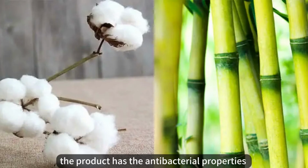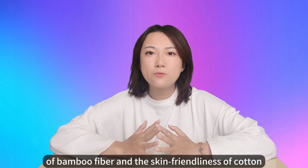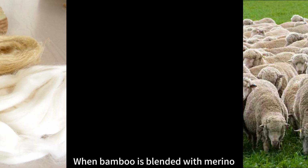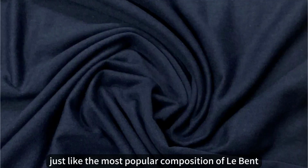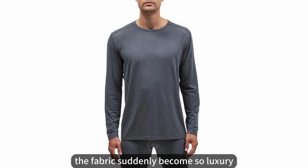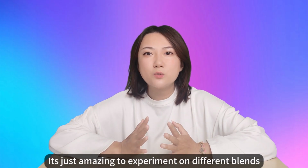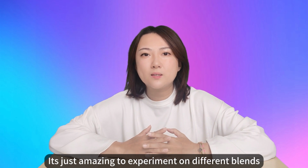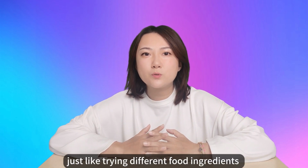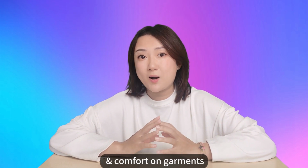When blended with cotton, the product has the antibacterial properties of bamboo fiber and the skin friendliness of cotton. When bamboo is blended with merino, just like the most popular composition of the blend, the fabric suddenly becomes so luxurious, drapey, and thermoregulating. It's just as amazing to experiment on different blends, just like trying different food ingredients to reach the best taste and the best balance between function and comfort on garments.